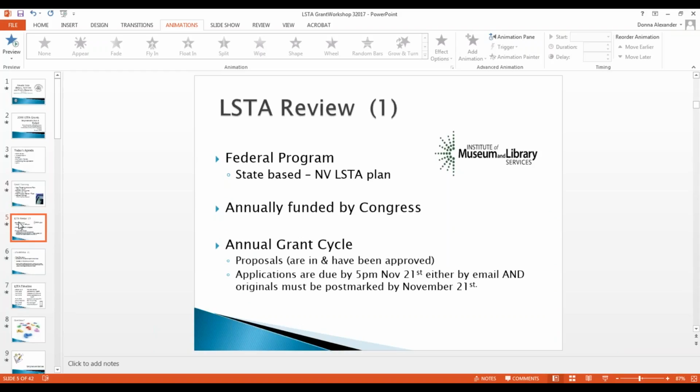We've been over that LSTA is federally funded. We're in the grant cycle now. So your proposals have been submitted and approved. So now it's on to creating the actual application. And in case you already downloaded it, please go back to our website because some of the dates have changed.